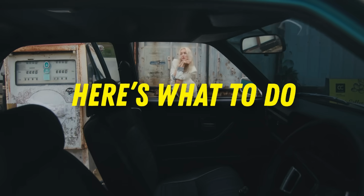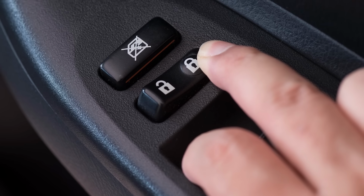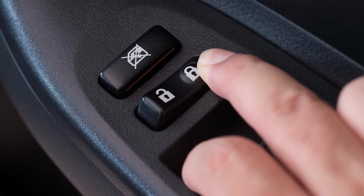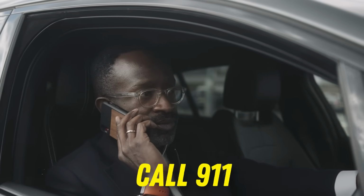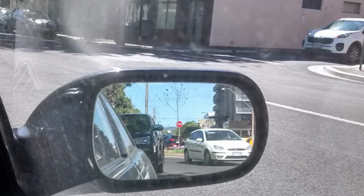Here's what to do. Turn the car off. Take your keys. Lock the door before stepping out. If something feels off, call 911. Stay in the car and always check your mirrors for movement before exiting.